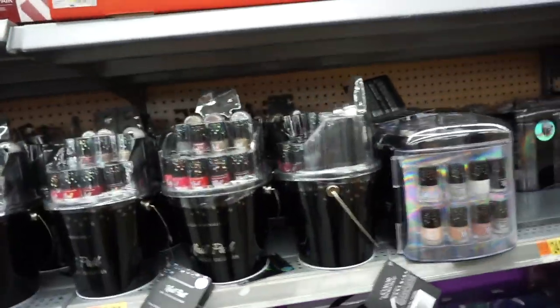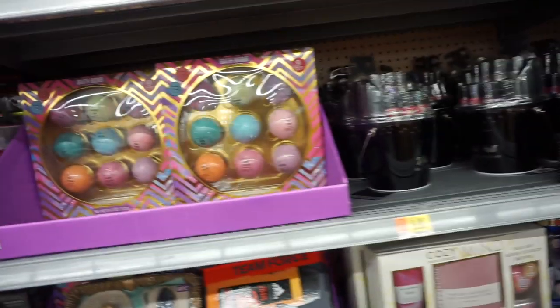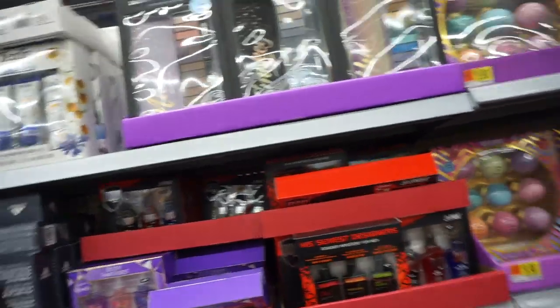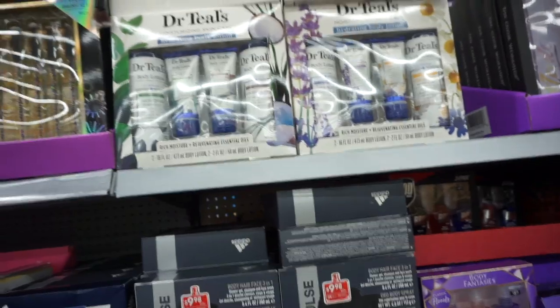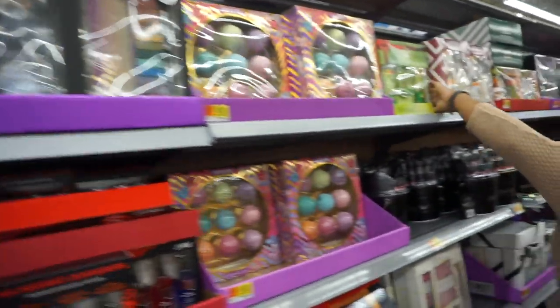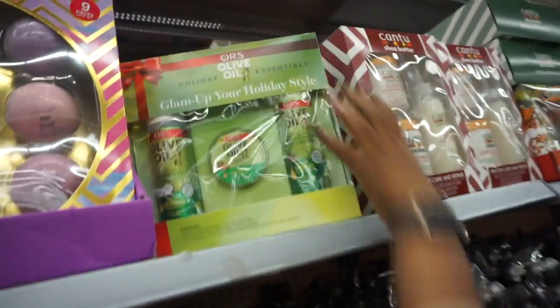What else do we have? The nail pail, honey. The nail pail. Nail colors, some glitters. Comes in a cute pail. Bath bombs. Look, people, these are your holiday gift ideas, okay? Eyeshadow palettes. Ooh, now this I would want. The Dr. Teals. Control. Look what that one's got. Then how much is this one? I know that box is beat up. Got edge control.